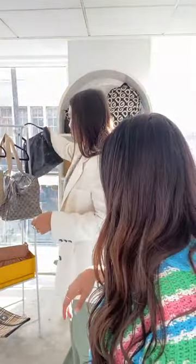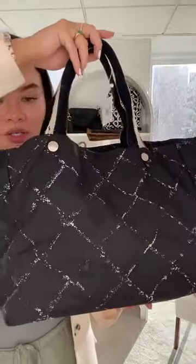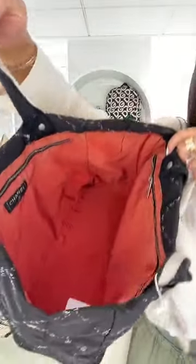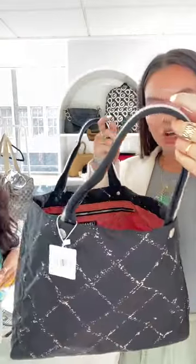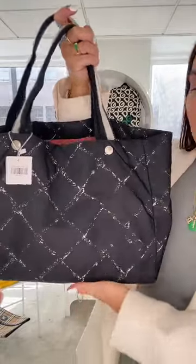Let's do this one. So we have another travel line. This is the Chanel tote in nylon. Again, another nylon situation. Inside is actually a red nylon lining. The travel line totes are just perfect for throwing on the shoulder, having as a work bag. You can pop a 15 inch laptop in here, I think, so you can fit a big laptop. It has silver hardware details and a quilting effect almost, with the white detailing throughout.